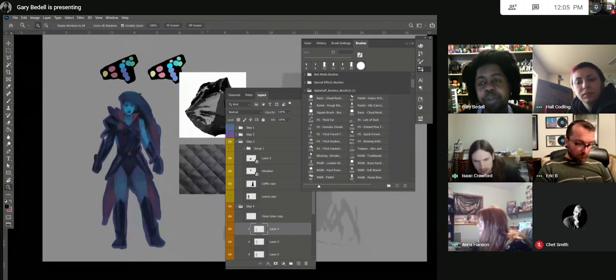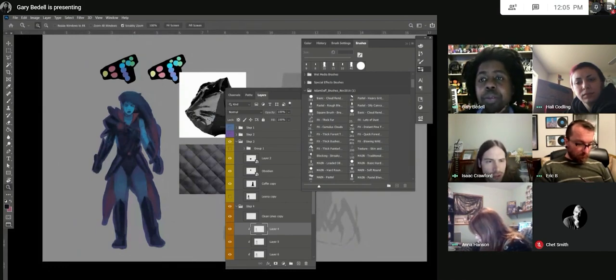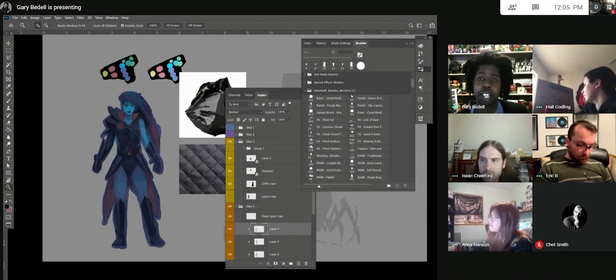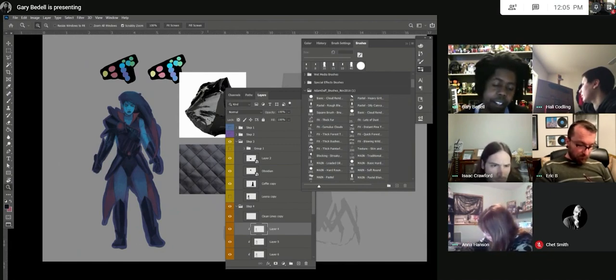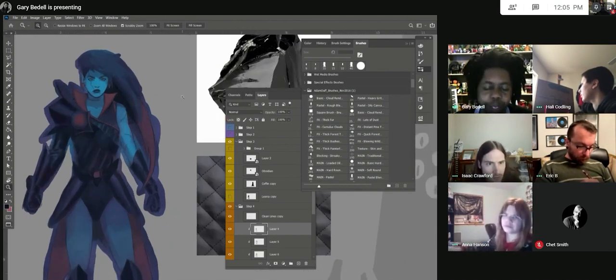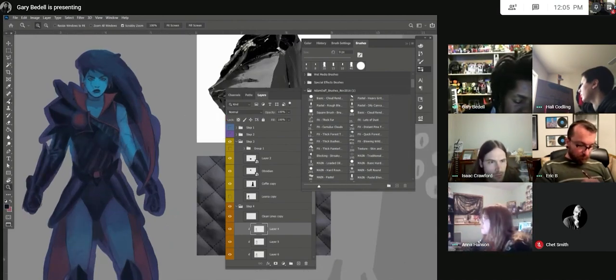Do you show the client some color ideas before you start this process? Sometimes. A lot of the time they give me their suggestions for color, and then I go off their palette. But it's rare when they just send me a palette themselves.